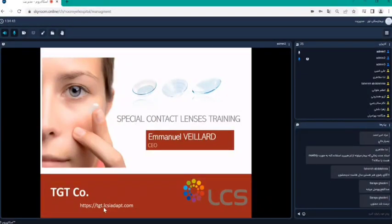Web address that you can take into account. I will show you once again a bit later. But this address is especially made for TGT, so that it allows you, Ibrahim, to give it to all the practitioners who can use that. It will help all the practitioners to fit all types of LCS lenses, and then TGT will receive the prescription directly. I will show you that later.